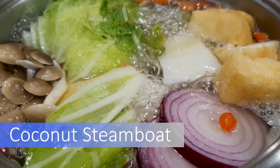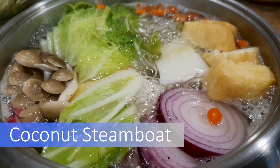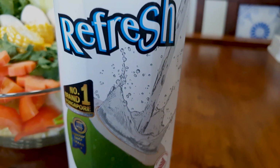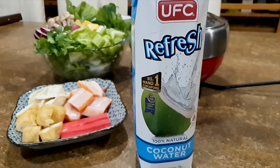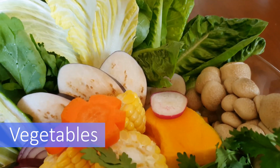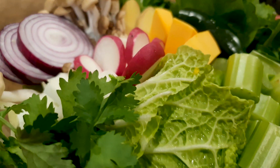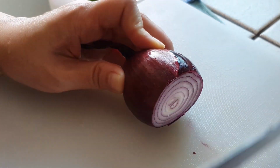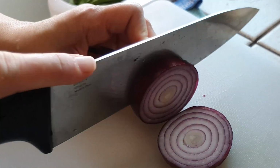This recipe uses just coconut water as the soup base. Coconut water contains lauric acid, which can help increase our body's immune system and fight viral infections. Almost all vegetables can be used as ingredients for steamboat. Here are some suggestions. Be generous with ginger and onions for their antiviral, antibacterial, and antifungal properties.